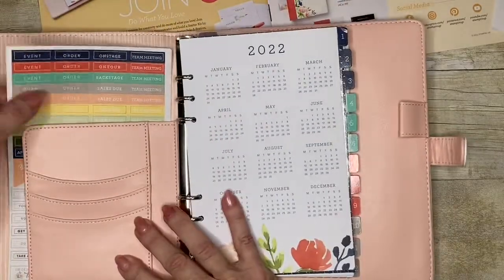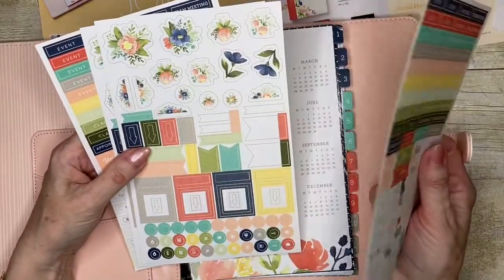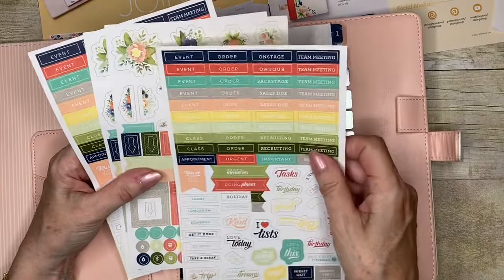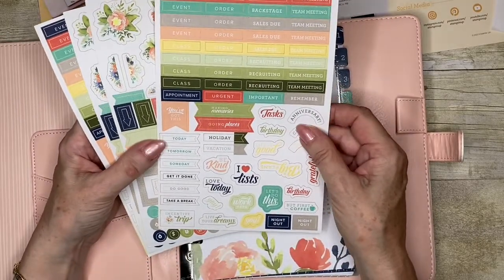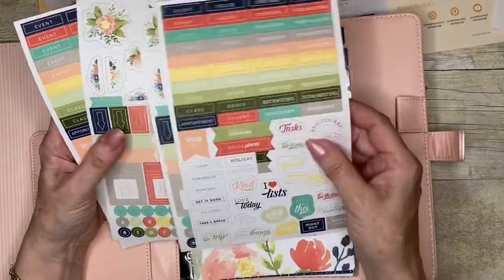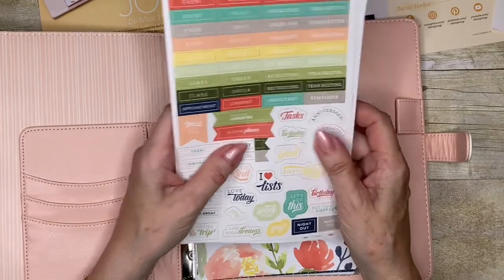Okay, now it also got these lovely stickers, so you can personalize your pages. Things like if you run classes or have events, little tags that say tomorrow, love today, inspirational. So one here says but coffee first. So lots of little inspirational stickers that you can personalize your planner with.